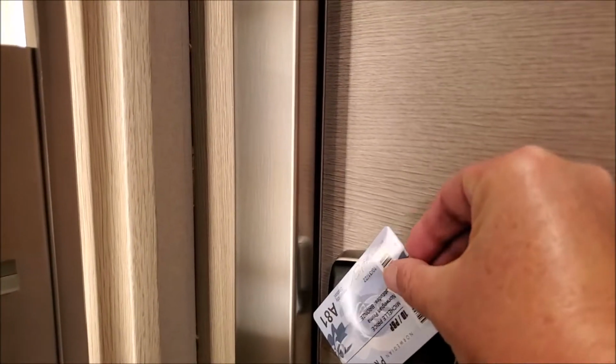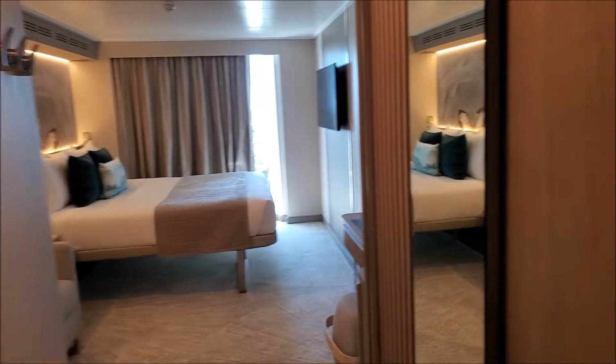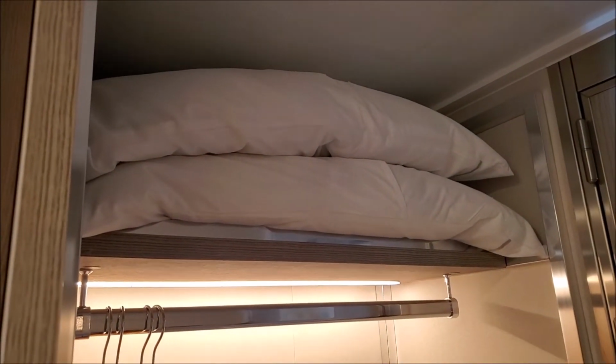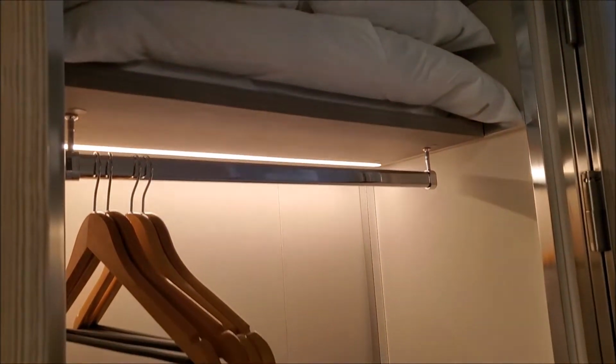To open, simply tap your key and open it. When you first walk in, to your right is the closet area. There are 3 closets. They do include hangers. There are some, but not a ton, so if you want more, make sure that you bring them yourself. Extra pillows, and then there is also an area where you can store items or even a suitcase if you have enough room.